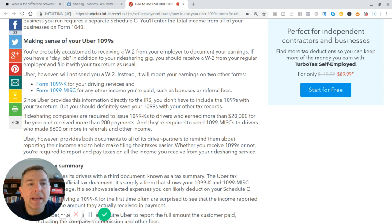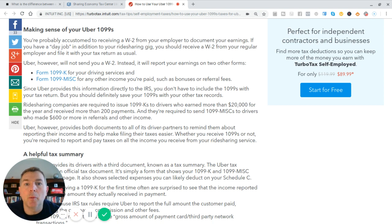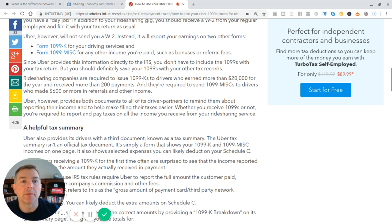All right. Making sense of Uber 1099s. You're probably accustomed to receiving a W-2 from your employer to document your earnings. If you have a day job in addition to your ride-sharing gig, you should receive a W-2 from your employer. That all makes sense. And the problem with being a W-2 employee is there's not much you can do from a tax perspective. Uber will not send you a W-2. It's going to send you a 1099-K for your driving services and a Form 1099-MISC for any other income you receive, such as bonuses or referral fees.